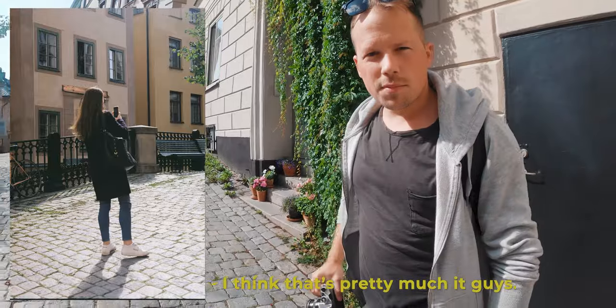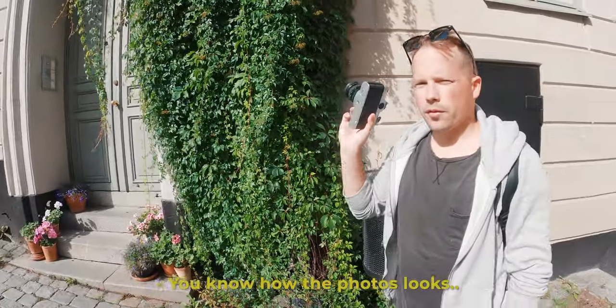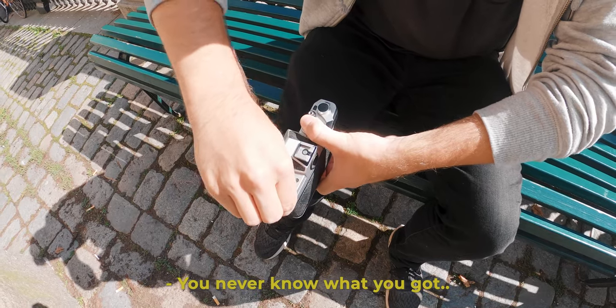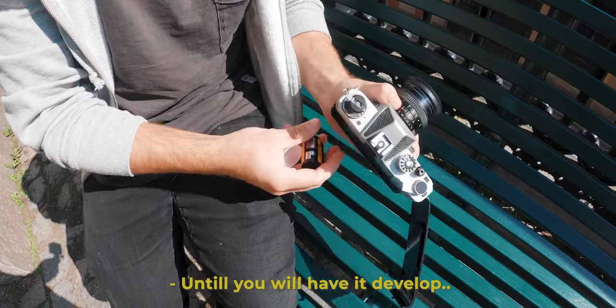All right, I think that's pretty much it, guys. You don't know how the photos look before. That's the beauty with this analog camera. You don't know what you got until you have it developed.